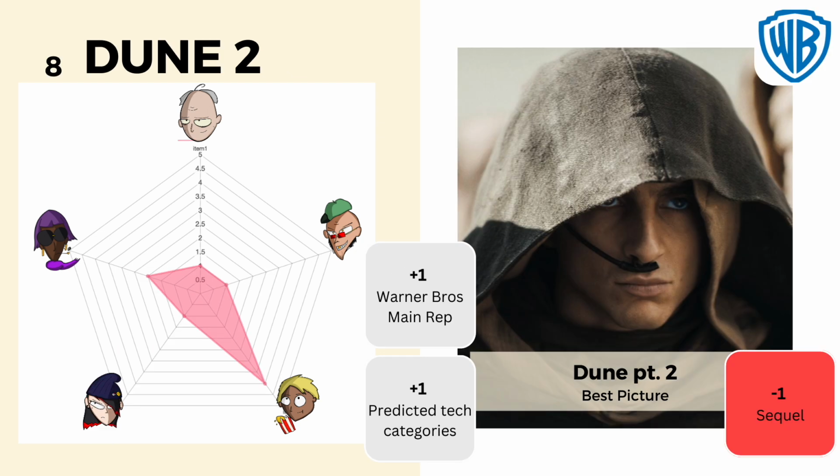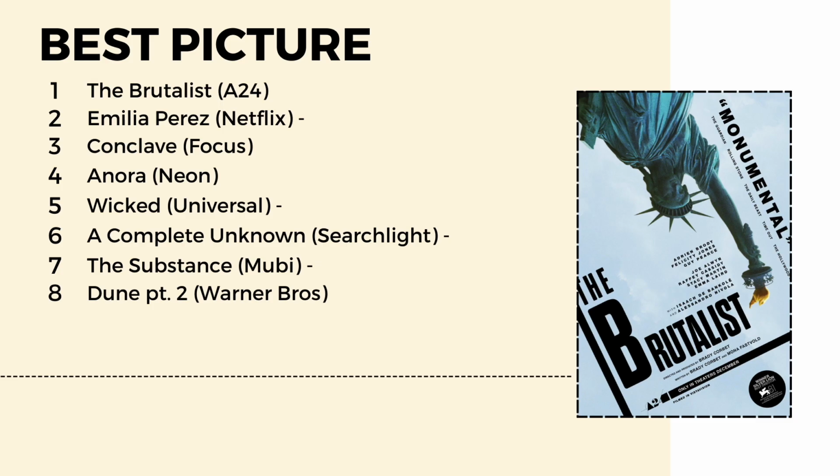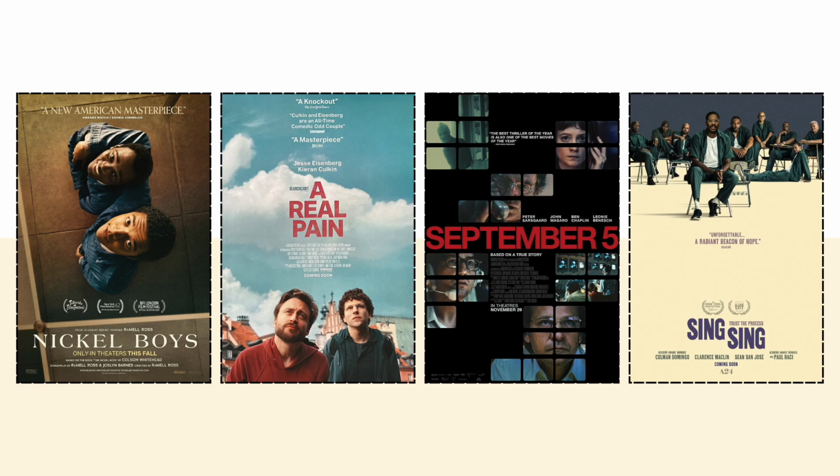And Dune 2 doesn't really have the sole support of the other demographics, but does still have the biggest presence in the tech categories. From here, things get really hard. We have 2 slots left, and I think 4 films could potentially get in: Nickel Boys, A Real Pain, September 5, and Sing Sing, in alphabetical order. Let's talk about the pros and cons one by one.